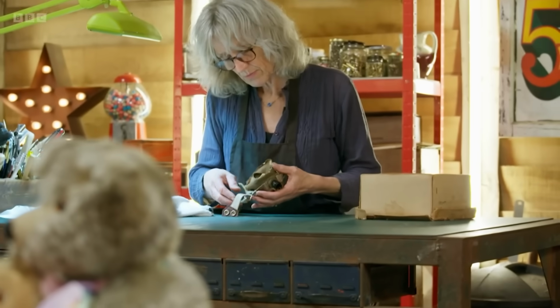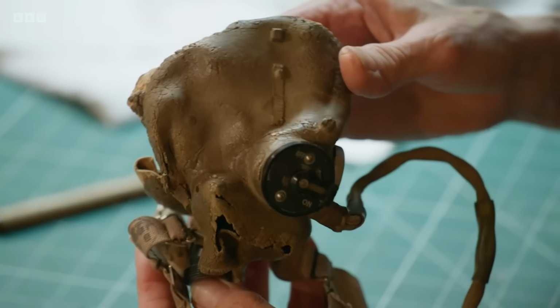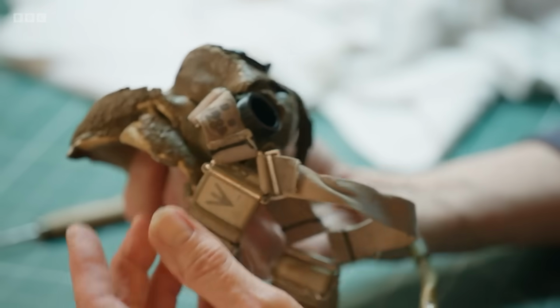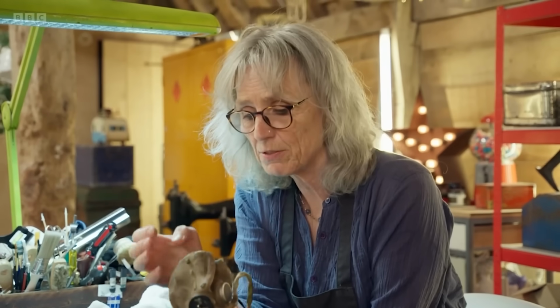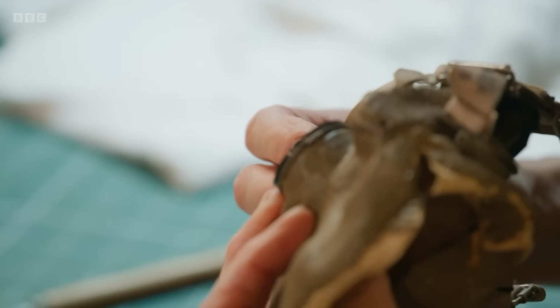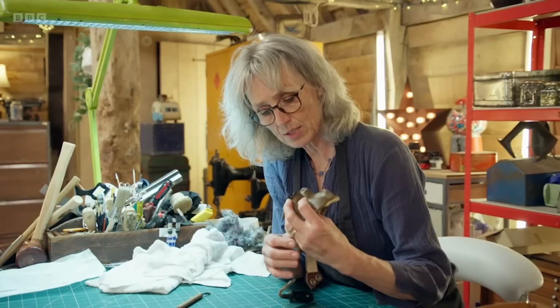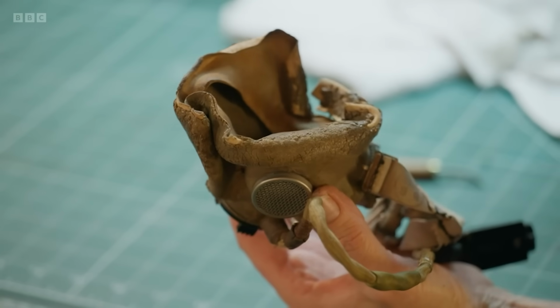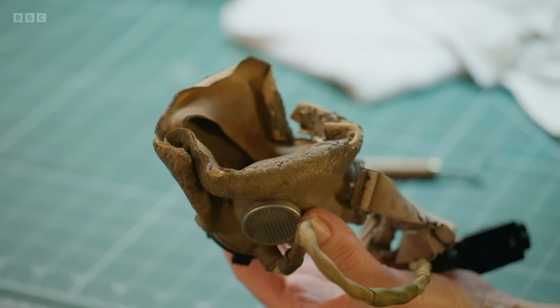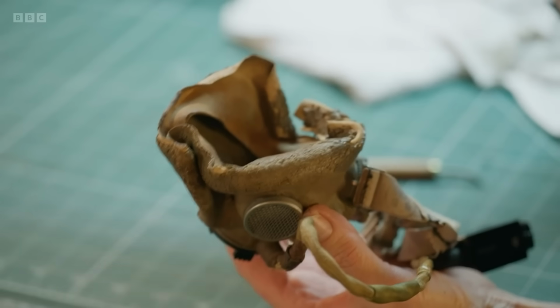With the flying helmet's leather outer now clean, Susie is ready to tackle the perished rubber mouthpiece. The mask has sort of crumpled in on itself, so I need to get some heat back into it. That helps to get it malleable again, and then persuade this to go back in the original shape that it was. I'm actually quite apprehensive because I've never worked with rubber before. Fingers crossed it's going to work.